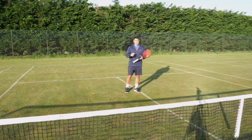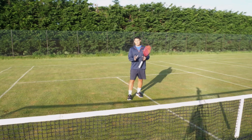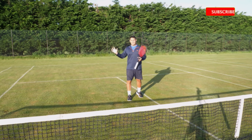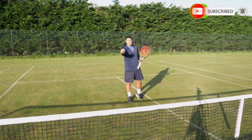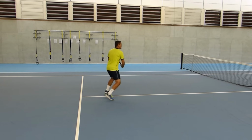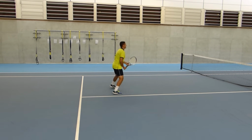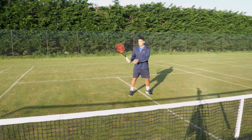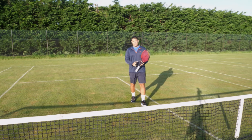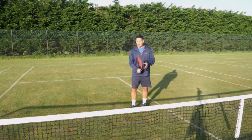So the first step is, imagine if someone was going to throw you a tennis ball and they said to you, catch the ball. You wouldn't go from here to here and then back to catch that ball. You would simply put your hand towards that ball to catch it. Now with the volleys, this is the same idea that we want to have. Instead of me thinking I want to go back with my racket, the first step is I want to go forward with my racket, I want to reach towards the ball, and I want to meet that ball out in front and imagine that I'm catching the ball on my strings.